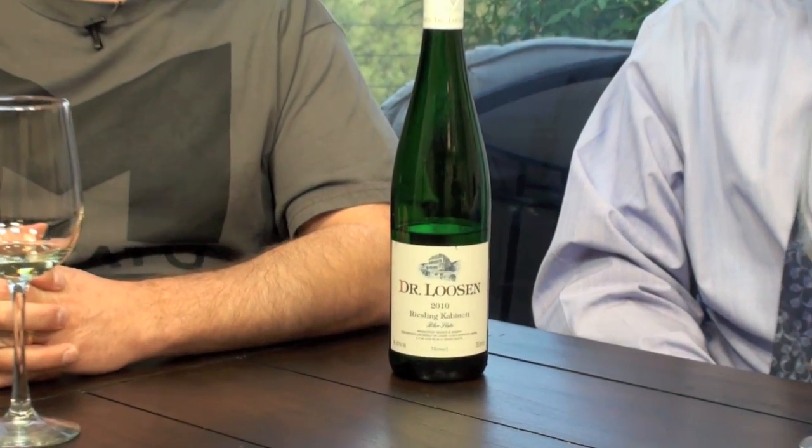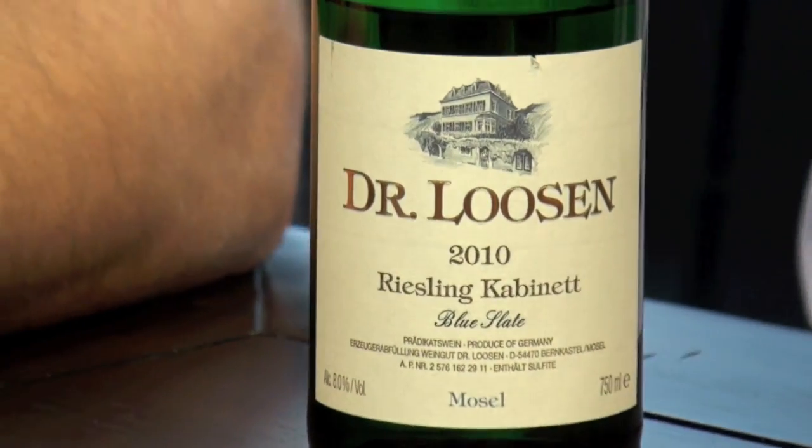Definitely. To the Dr. Loosen 200-year history, 2010 Kabinett Riesling. Man, that's so good. I know why. I'm going back after this. Going back again.